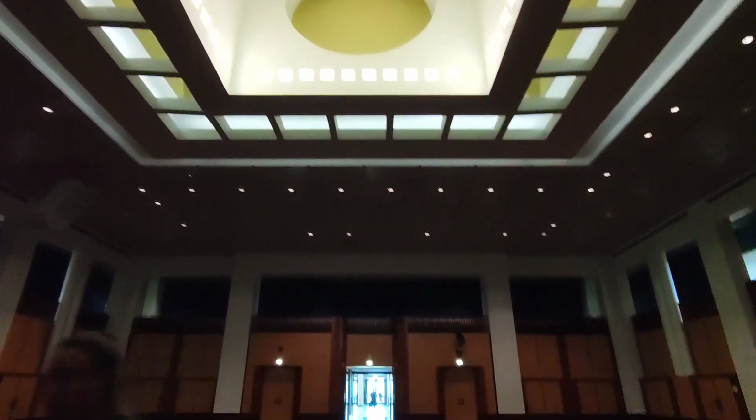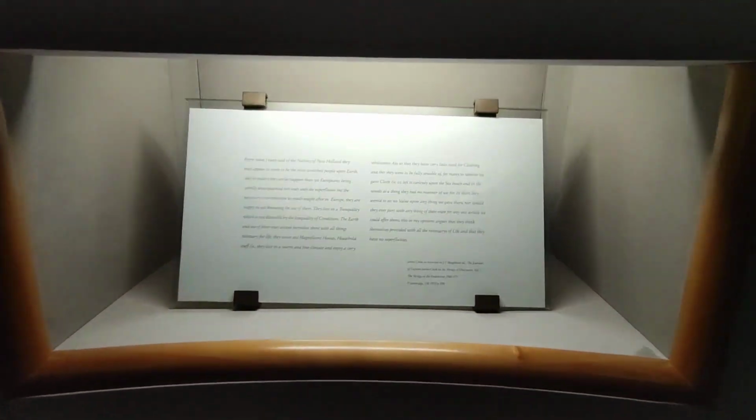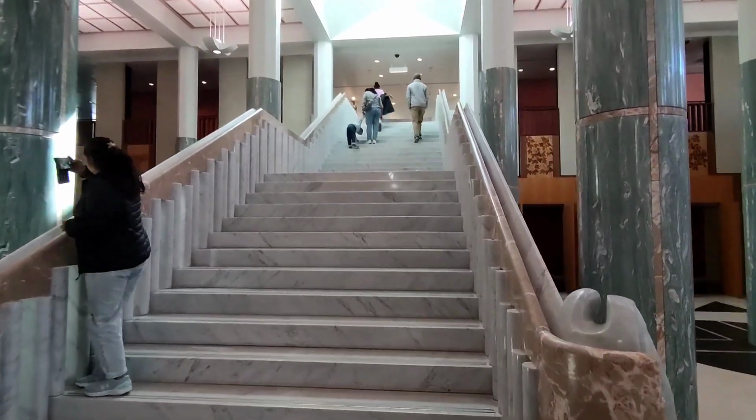Alright. Let's head to the next section. Alright, so here's just a little piece from Captain James Cook, which he wrote, of course, on his voyage of the Endeavour, 1768. Alright, let's head up to the next.